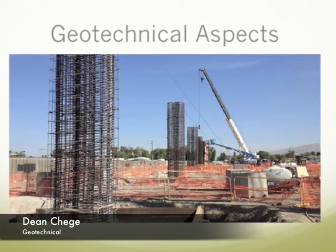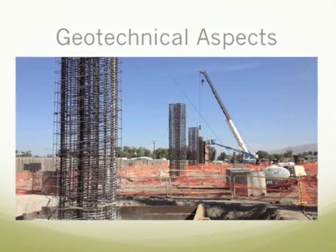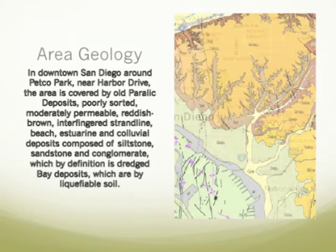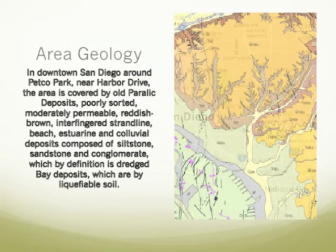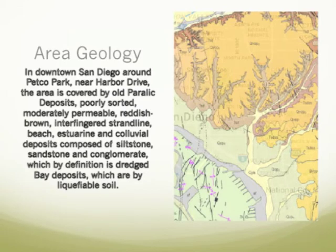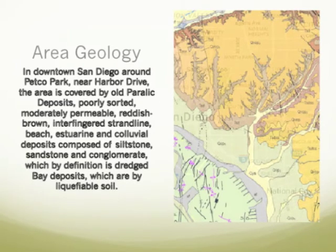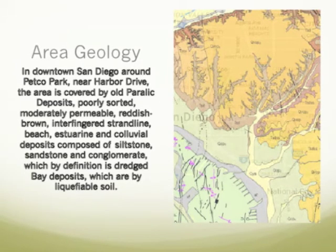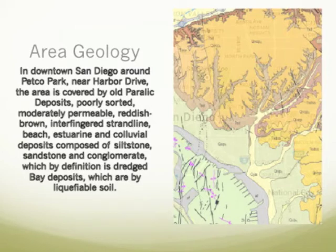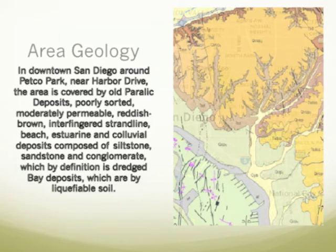The geotechnical aspects of this project that we considered included conducting an area geology investigation, a fault investigation, and completing a geotechnical report. The investigation of the area geology included determining the soil and rock classification, as well as determining the bearing capacities and lateral forces. The fault investigation included performing a ground motion study and conducting a fault hazard assessment. The geotechnical report included testing, reviewing, and interpreting subsurface investigations, and preparing a report with findings, conclusions, and geotechnical recommendations.